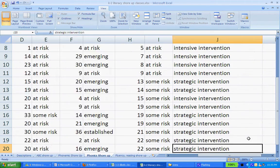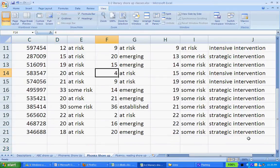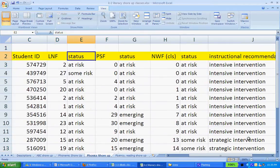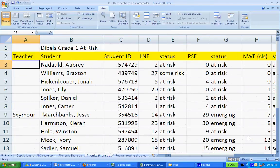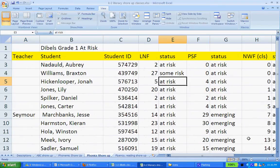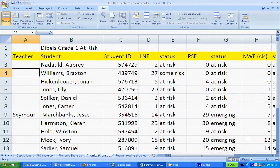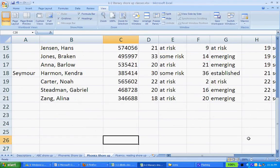Who would qualify? They either needed some strategic intervention or some intensive. They were at risk in something. Some of these, though, you might think, man, this kid couldn't do anything. I don't even think he would benefit from a phonics Shore Up. Maybe we need to throw him in the phonemic awareness one. He really can't do his sounds. But for the most part, the first graders should probably stick where they're at, because the first grade phonics that Summer will do will cover lots of that.